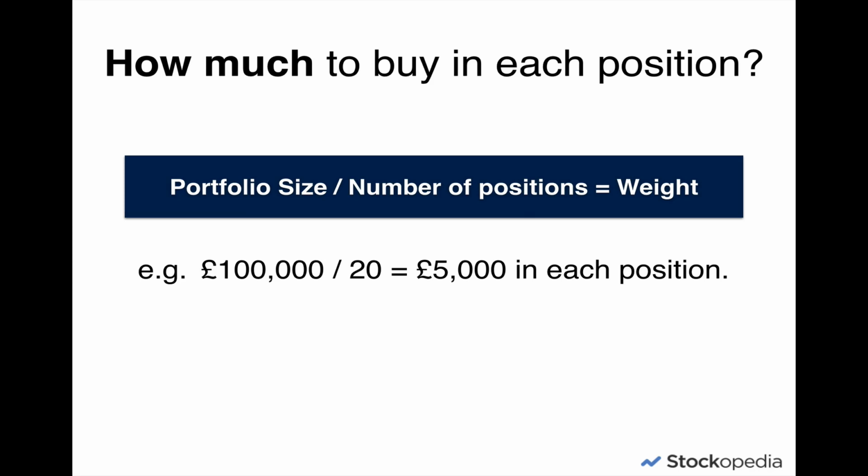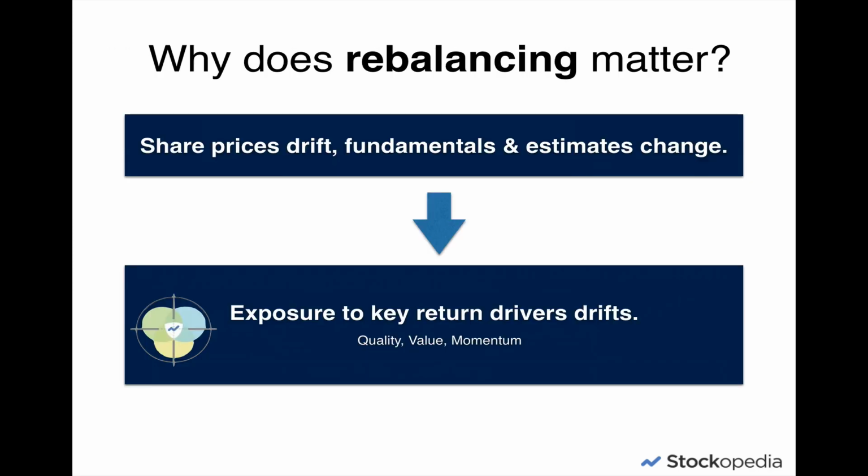I know most people know this like the back of their hand, but if you've got a 100 grand portfolio and there are 20 positions in it, you just divide the portfolio size by the number of positions and you'll come up with a weight. And that's how much you should buy in nominal value of each share.